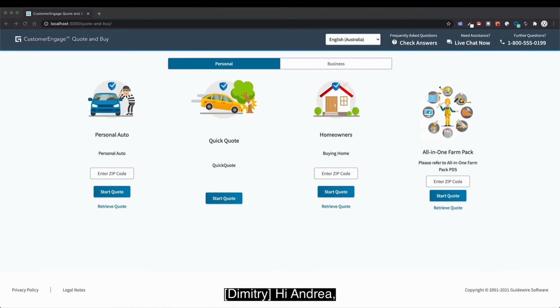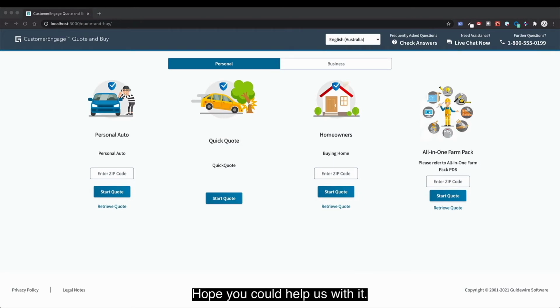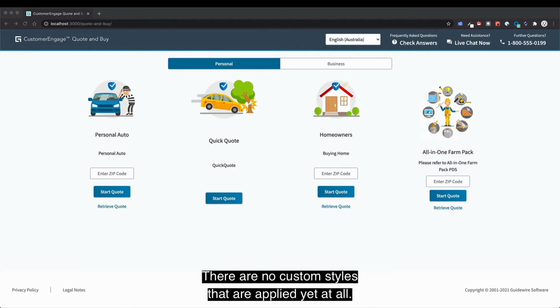Hi Andrea. We are building a quote application for the brand new farm product and would love to adjust the standard user experience. Hope you could help us with it. Hi Dimitri. Yes, I've heard from product management about the new farm product. Let me show first what we've got working so far with the out-of-the-box user experience we have automatically generated from our product. There are no custom styles applied yet at all.